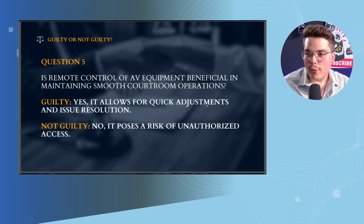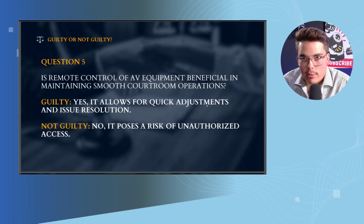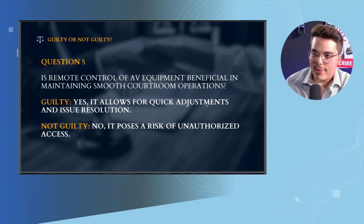Alrighty, question number 5. Is remote control of AV equipment beneficial in maintaining smooth courtroom operations? Definitely. Yeah, guilty. You want to be able to have immediate access, flexibility on who can control the cameras. Right? Absolutely. The verdict is guilty, Tess. You are correct.